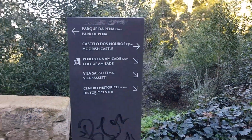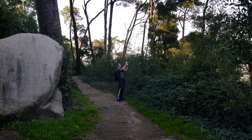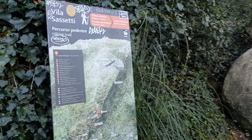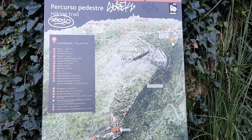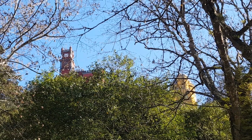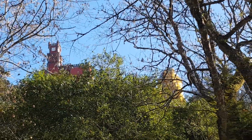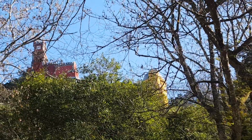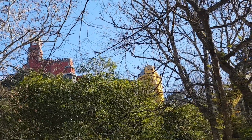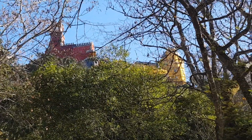Come to another crossroads, and we're going to head round this way to see if we can get a better view of the Pena Castle, Pena Palace. I am impressed with these maps and signs. See here on the other side, it's quite a good angle of the Palace of Pena. It's a bit tricky getting a good angle through the trees, but you can get an idea of the bright colours and interesting architecture.